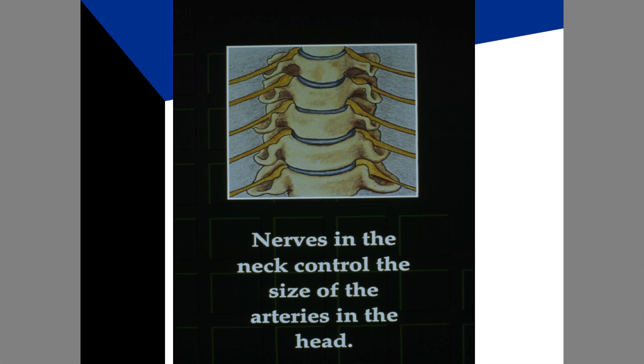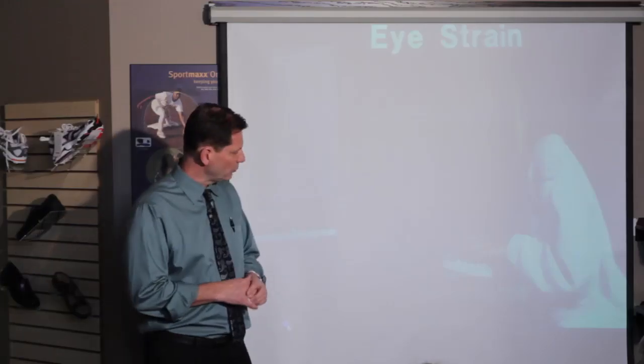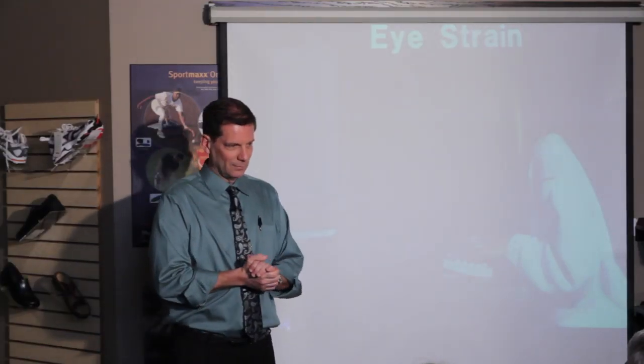And if we get too much blood flow or too little blood flow to the brain, that's also going to be a factor in headaches as well. Anyone get any eye strain? End of the day. We have one vote here, a vote at the back.